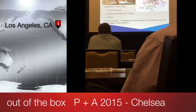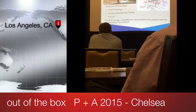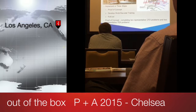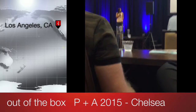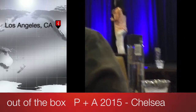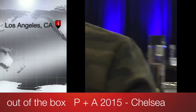So we've tried to come up with a process that we think will work in terms of vetting whether or not an open source software will work for us. So right now, Dan Hartford and myself and one of our structural design engineers are in this proof of concept phase where we're completing 2 representative problems: 2 that are computational fluid dynamics problems and 2 that are finite element analysis problems.